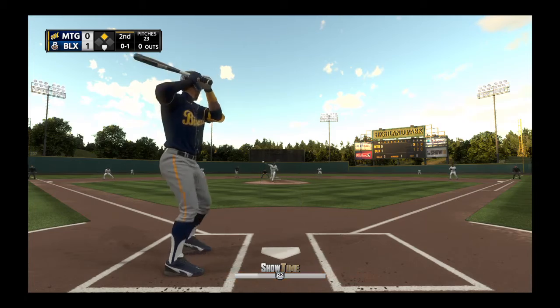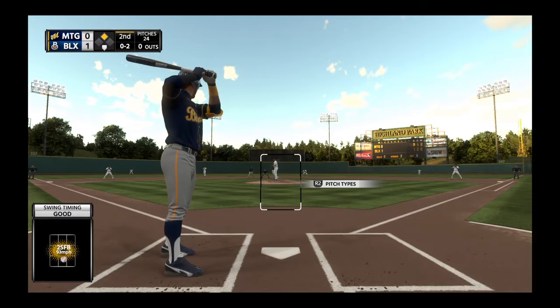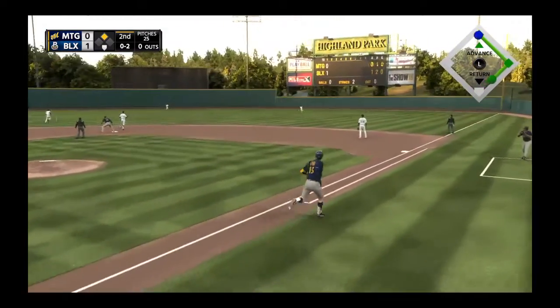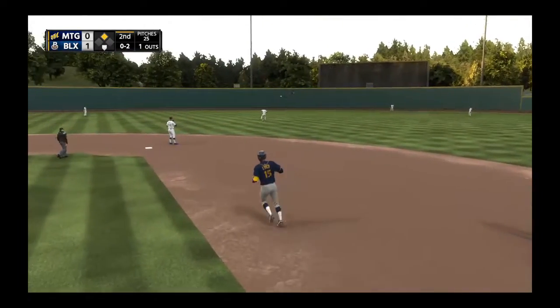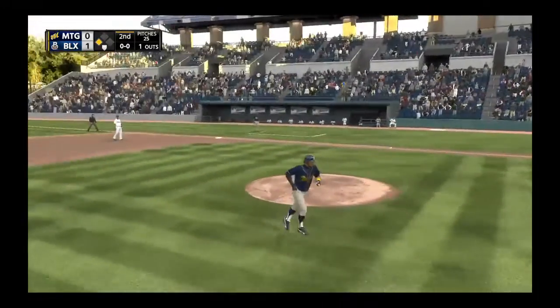Comes set with the 0-1. A swinging strike, and now it's 0-2. Working for the punch out and the offering. A swing and a drive to center field. That one's got a chance. Catch made out there in center field as the runner will tag from second. And he'll make it up to third safely here with 1 away.